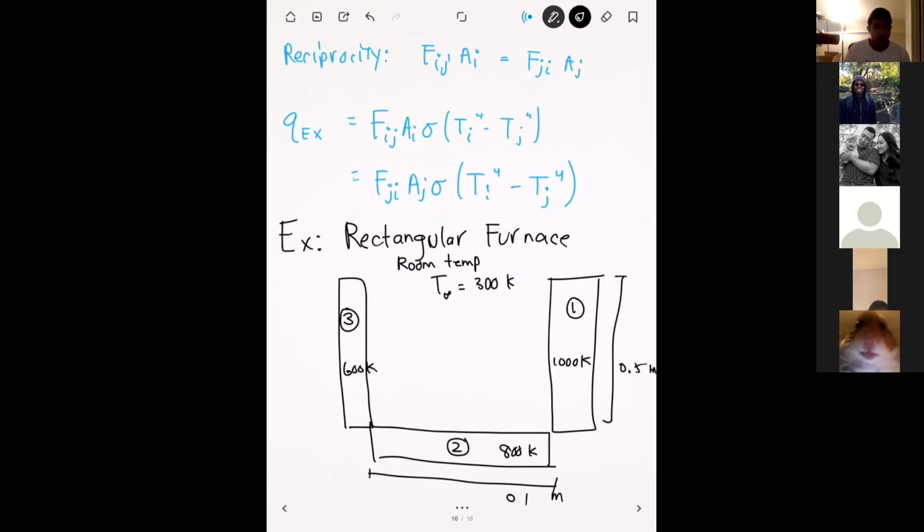A little bit more complicated of a situation than our last example. But what we'll do on Wednesday is use the tables to compute the view factors. And then from the view factors, we'll be able to compute the radiation exchange between each of these different surfaces.